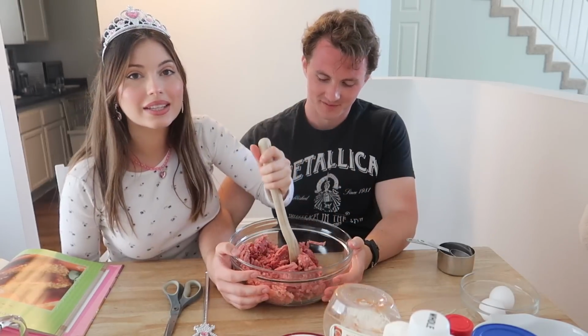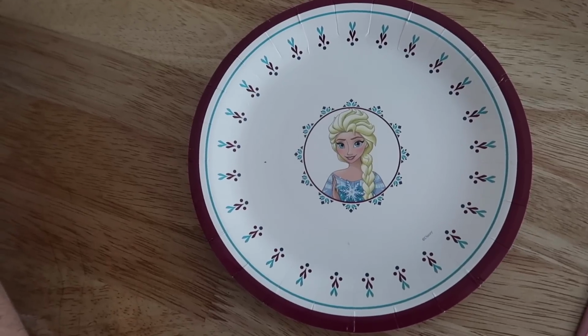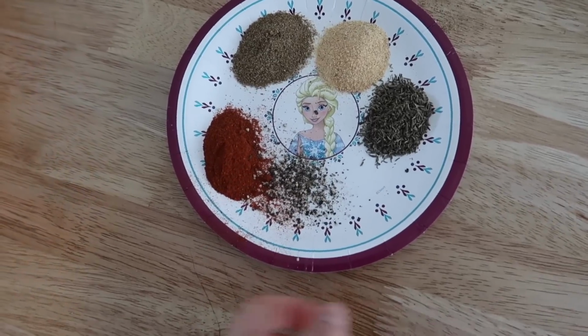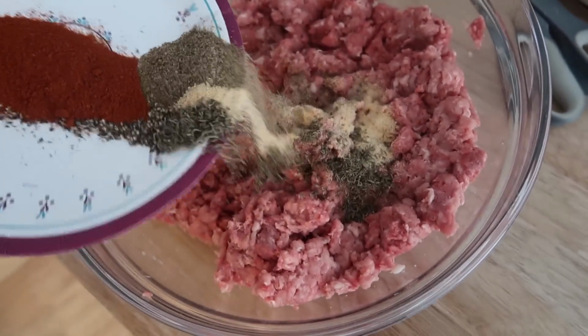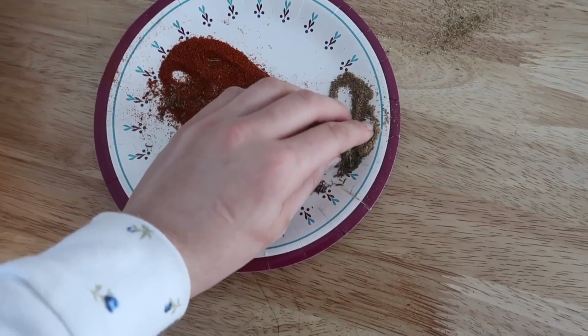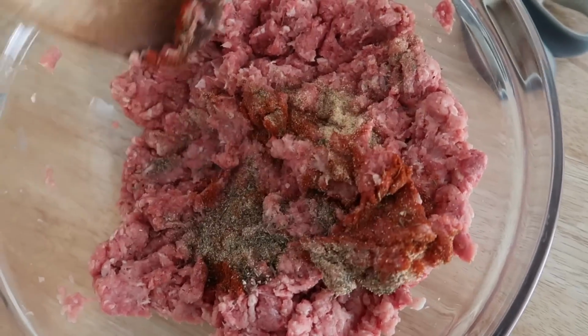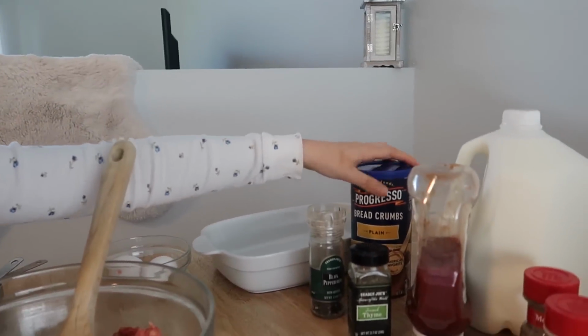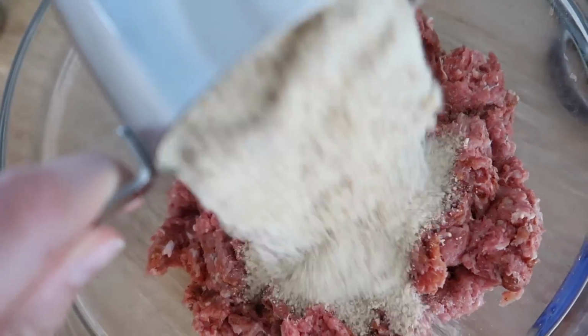Okay, fast forward, this is kind of boring. Now I'm just gonna put the spices in here. There we go. Now I'm just gonna sprinkle this over the meat. I forgot to combine it beforehand. Oh my God, I'm such a freaking idiot. All right, whatever. Now combine. So now that the meat is all mixed, I'm gonna start adding the other ingredients.